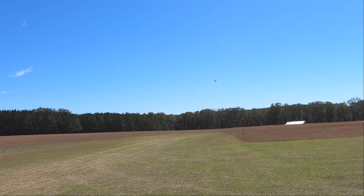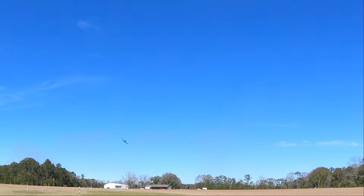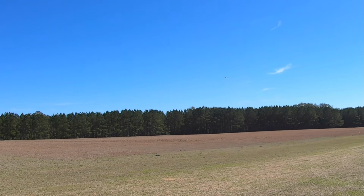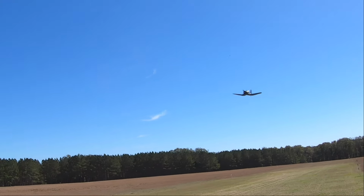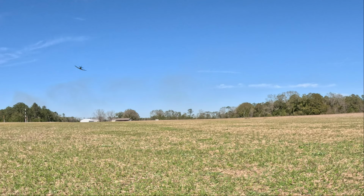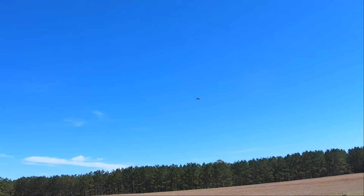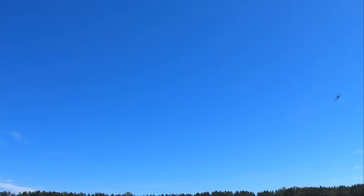So we can slow her down a little bit, make her look a little more scale. Almost didn't fly this in the winds, but it's calm right now. If we get a calm spell, it'll be like taking candy away from a baby. She blends in with the sky, the blue sky, doesn't she? Whistling death.